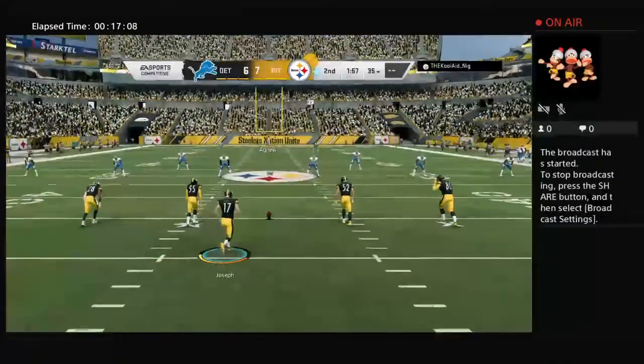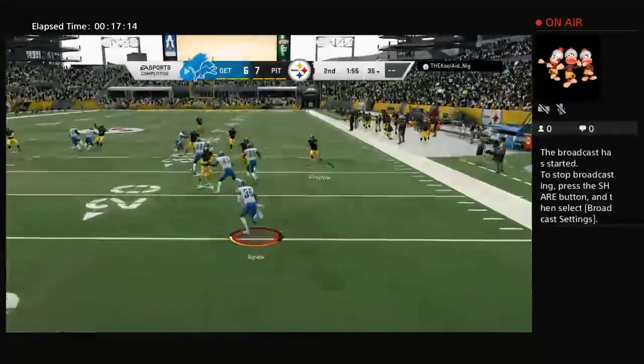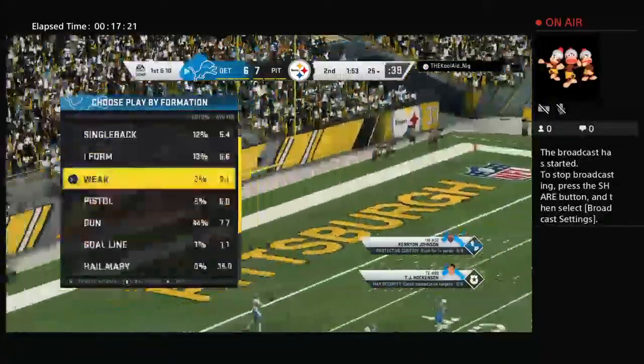Joseph now to kick this one away. This is taken at the 3. And not a bad return here. He gets it out to the 25-yard line.